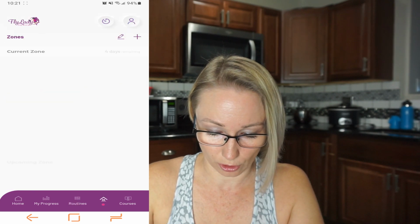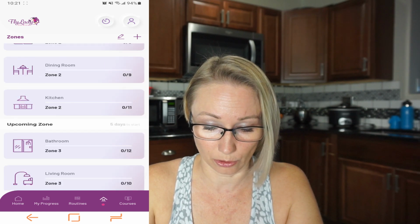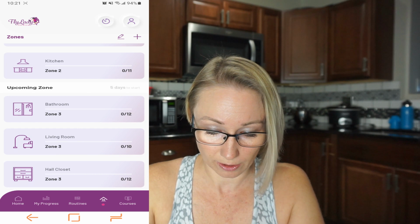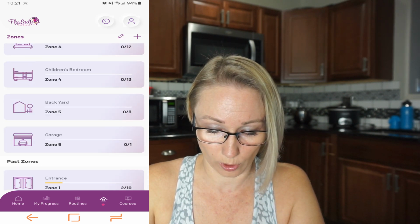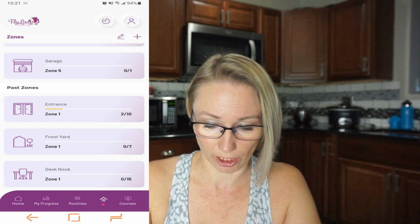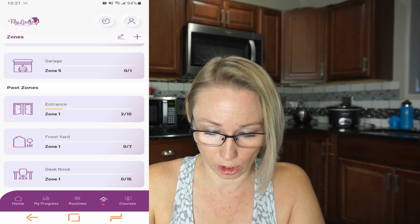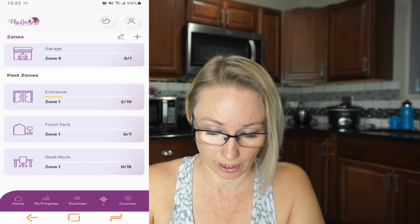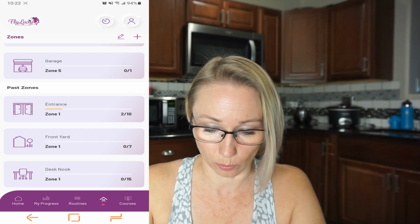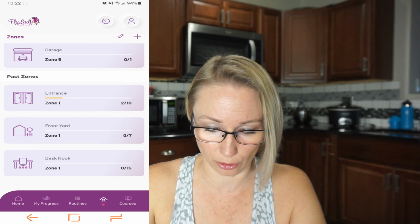Then you have your zones. What she changed was we were not able to edit these before. Now we can. So again, you're going to have it set up with the zones that she has on her website, but you can change this for you. So for instance, zone 1, I have my front yard, my entrance to my house, and then my desk nook. I don't really have a separate room for my office, so I have a nook within the entrance area. So that's part of my zone 1.